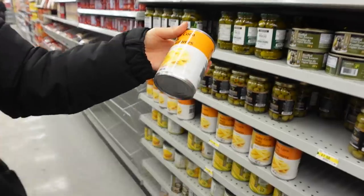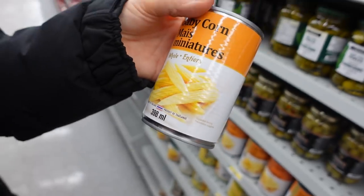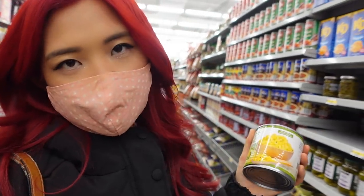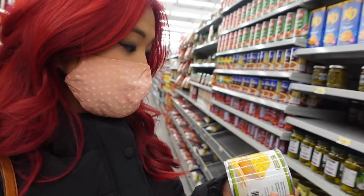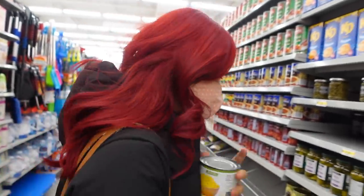Baby corn! We love baby corn. I mean, I like baby corn. Do you like baby corn? Baby corn! We're gonna get that. Here's an example of something that's probably gonna be the same price at a regular grocery store. This is $1, which is still cheap, but you can probably get this for $1 at any other grocery store. Do I need corn? No. What am I making? I don't know, I'll just get it.